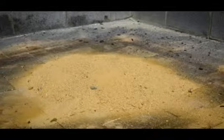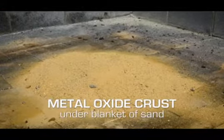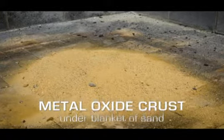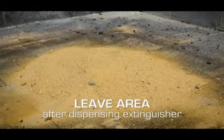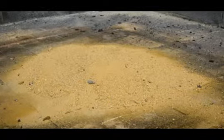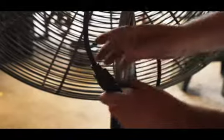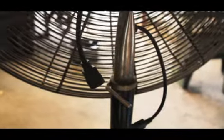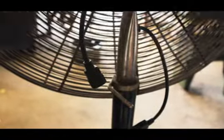A properly blanketed fire will develop a hard crust of metal oxide, which ultimately eliminates enough oxygen to cause the fire to self-extinguish. After dispensing the extinguishing material, all personnel should leave the area, closing all doors which lead to the area, and then sealing them with sand or other dry granular non-combustible material. All fans and machinery, including dust collection systems, should be completely shut down. Drafts should be eliminated wherever possible.